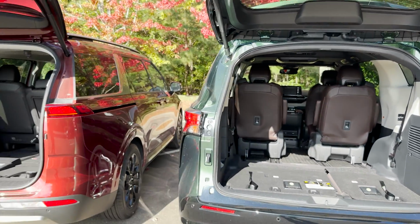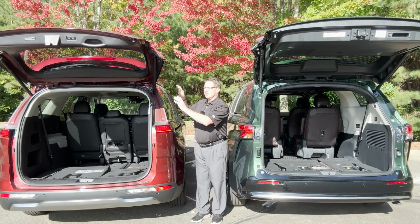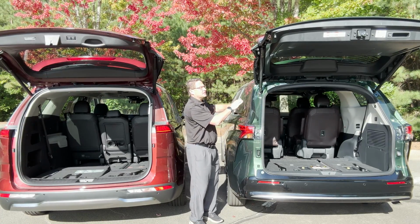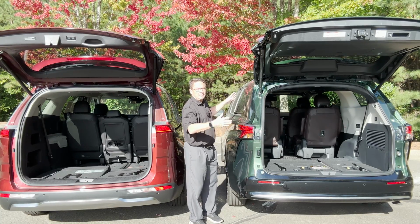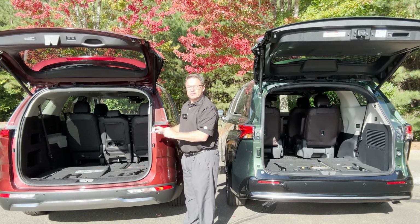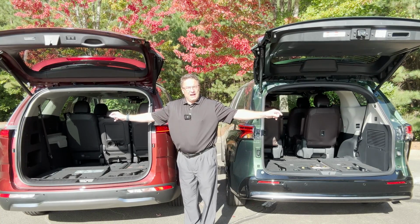So now, which one do you like? We got to give them huge props because the Carnival has the best in class cargo capacity, which is really impressive. This one here, when you put all the seats, the way they want to fold down, the way they want to go forward, things like that, take them out, this is 101 cubic feet of space. This one, when you maximize your seating, 145. 101, 145. That's a big difference.